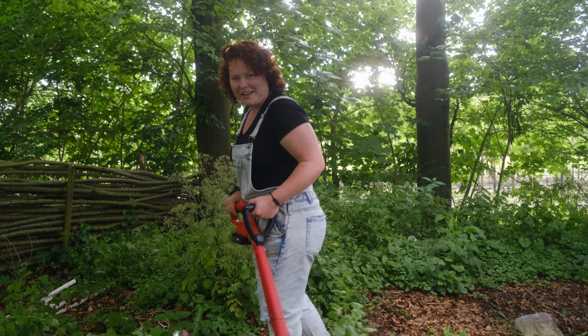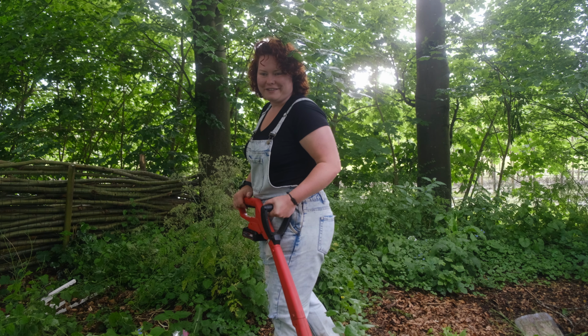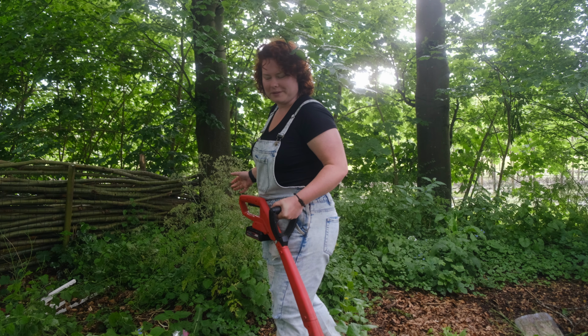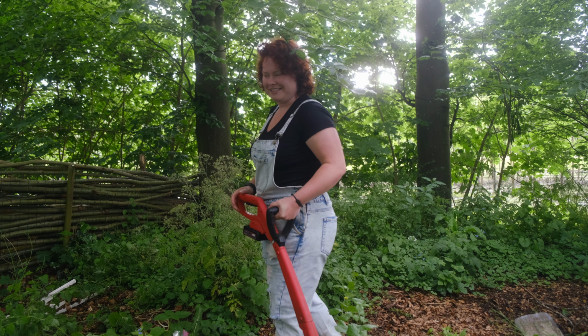So now first the sad part is cutting down everything here, because it looks a bit wild and a lot of it is weeds, but I still think it looks nice and the insects love it, but they have a lot of space here, so I don't think they will mind as much.